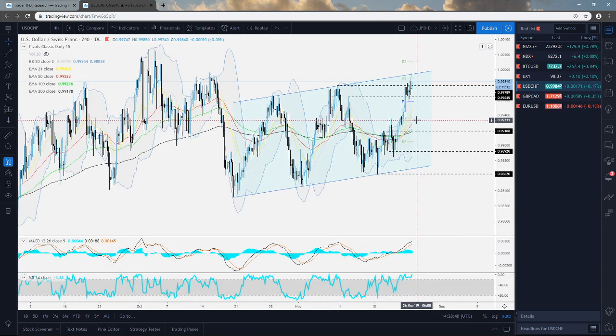USDCHF. I talked about this one last week, and I was telling you guys to keep a close eye on this rising channel pattern, and of course the upper bound of this rising channel. So it did have a nice retracement after it hit the 0.9979 level. It retraced a little bit lower, tested this area here, and now it's trying to climb back up here. Of course, it has every right to climb higher, but again, it could be limited near the upper side of the rising channel pattern.